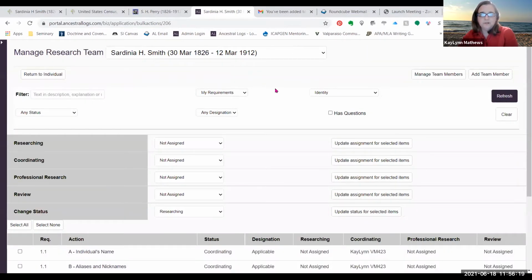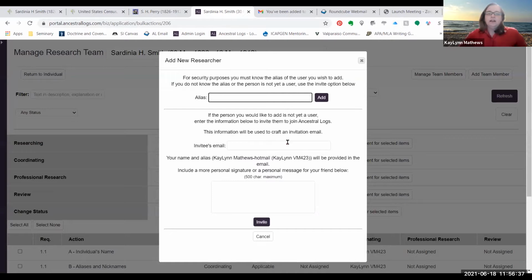I think I have too many windows open on my computer, so it's being slow today. So right now, if I click on any of these buttons, it shows that I am the only one that is in the research team. So I need to add some people. So I'm going to add a team member. In Ancestral Logs, each person chooses an alias because we don't encourage you to publish your real name out on the internet for many reasons. One is personal identity theft, especially when you're dealing with ancestors. You know, things can get a little tricky there.